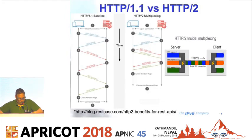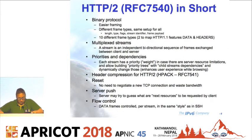This is a basic description of how HTTP 1.1 works, and the multiplexing done in HTTP/2. I took the pictures from different websites, so I put the references of all those websites, which could provide additional information if you are interested in checking that. A very, very short description of HTTP/2: it's a binary protocol, it's multiplexing streams, it has priorities and dependencies, it allows header compression, it allows doing a reset, the server push, and the flow control. That's the very basic description of all the things that change compared with HTTP 1.1.